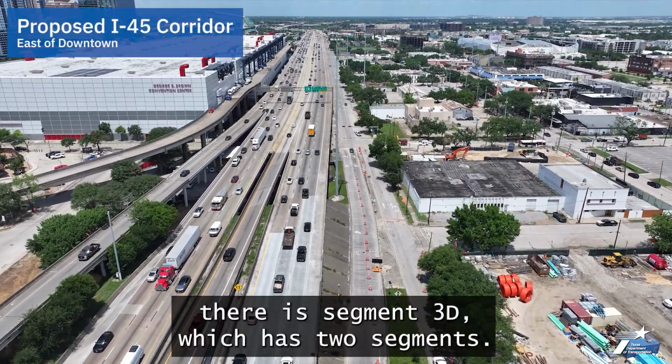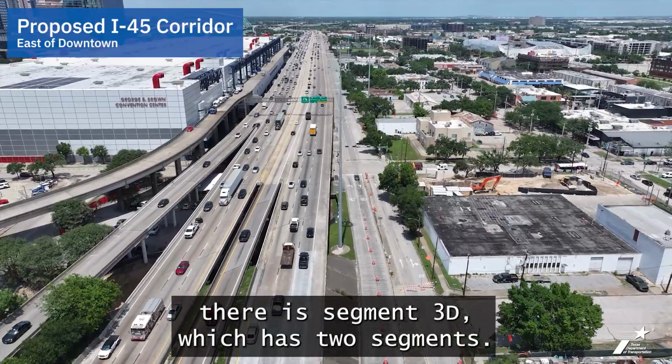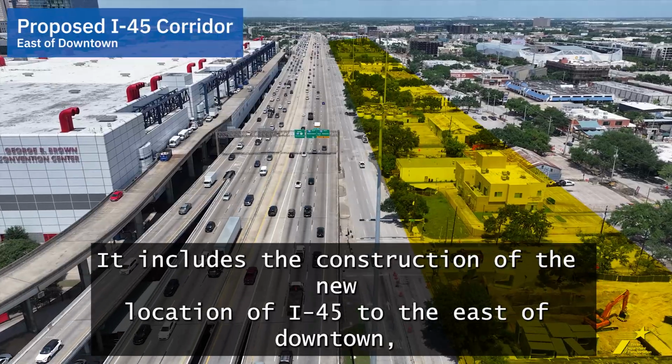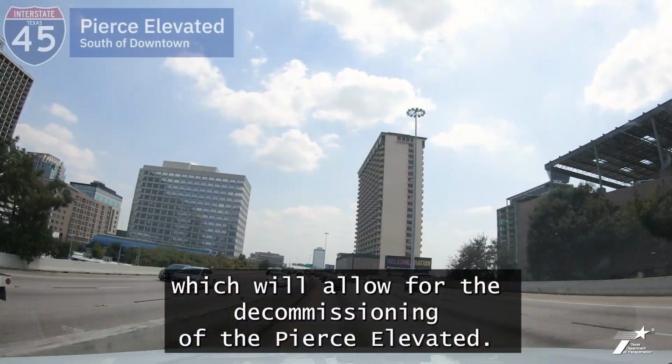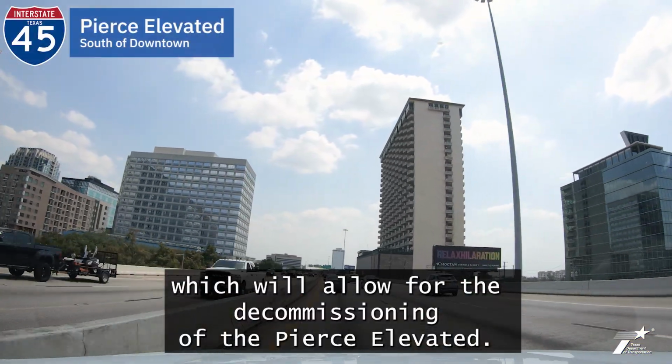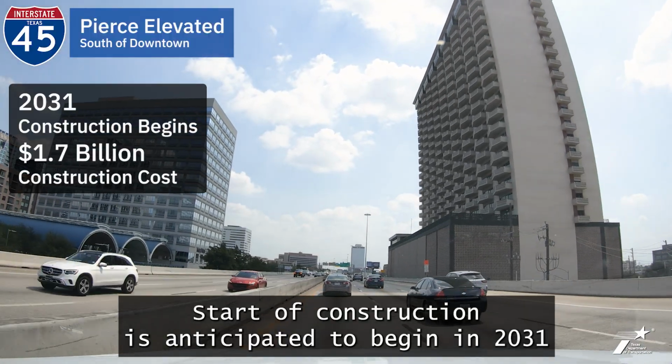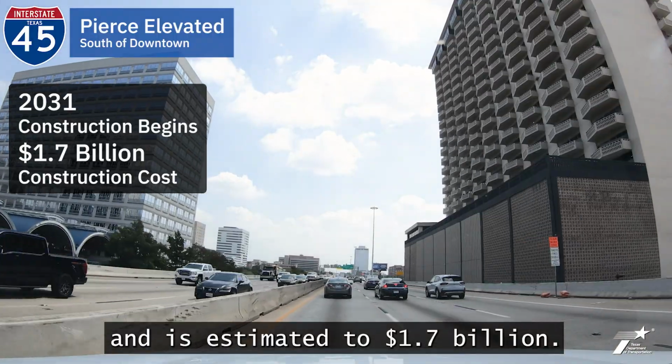And finally, there is segment 3D, which has 2 segments. It includes the construction of the new location of I-45 to the east of downtown, which will allow for the decommissioning of the Pierce Elevated. Start of construction is anticipated to begin in 2031 and is estimated at $1.7 billion.